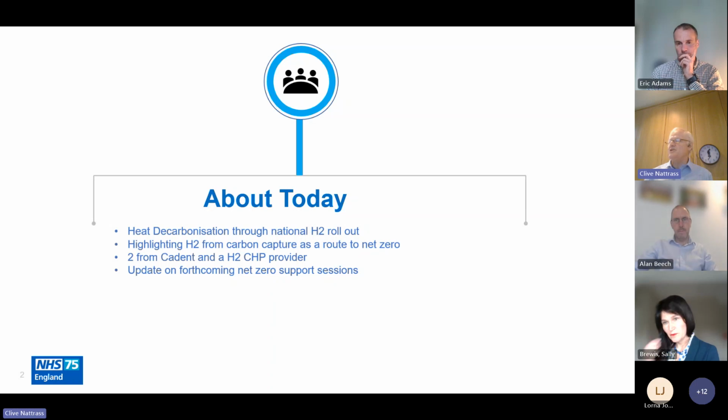Mary has had to say she can't join us today, but Mary from NHS England does the introduction for this. So this is about decarbonisation through the national hydrogen rollout, and we're lucky enough to have Sally from Cadent, who's very involved in this, to help with that. And it's highlighting hydrogen from carbon capture as a route to net zero. And I'm sure Sally will explain to you why it's carbon standard compliant and clean. It's not dirty carbon, it's clean.